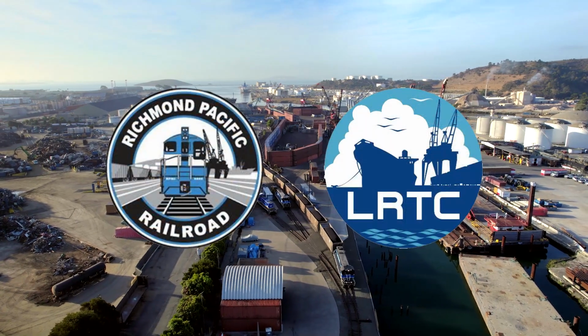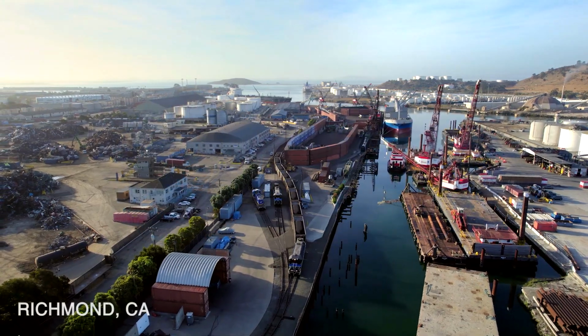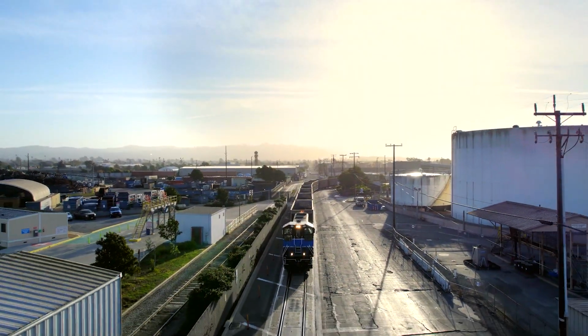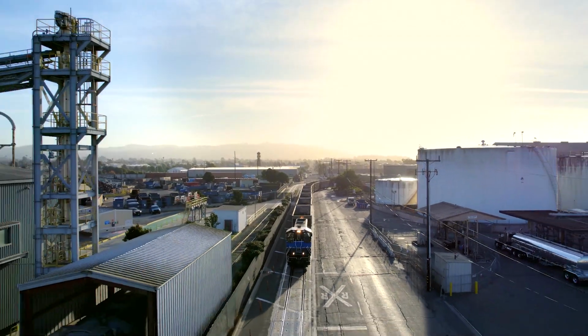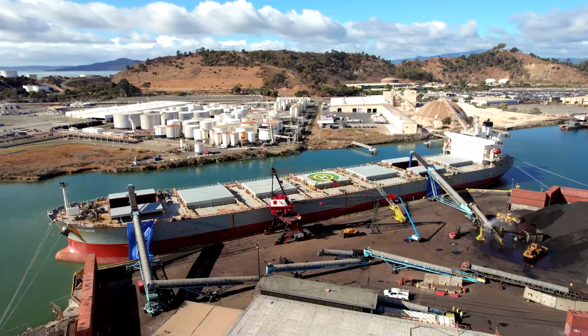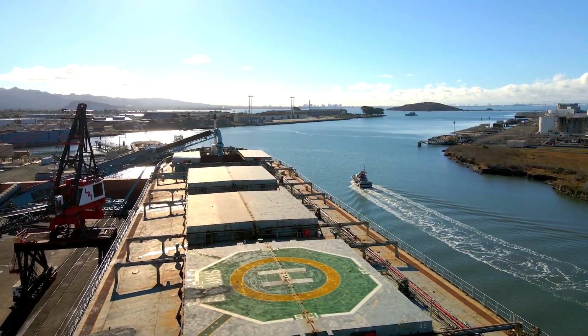Welcome to the Levin Richmond Terminal and the Richmond Pacific Railroad. These sister companies are strategically located in Richmond, California on the San Francisco Bay and have provided customized rail and marine terminal transportation services for over 40 years. The terminal is a well-established deep-water dry bulk marine facility.